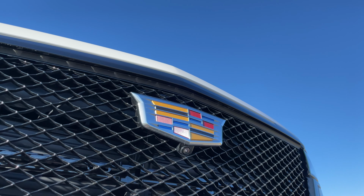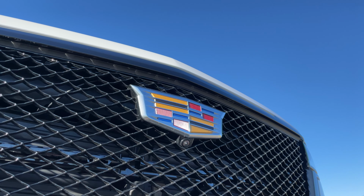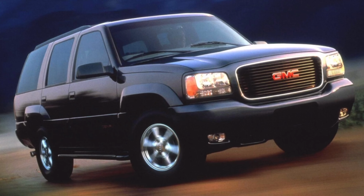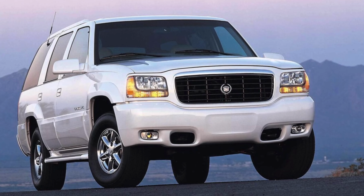GM launched the GMC Denali brand for the 1999 Yukon Denali as their first attempt to go after the Lincoln Navigator, but then someone somewhere wised up and GM rushed the development of a large luxury SUV for Cadillac, and the Escalade was born. Funny thing is, the 1999 GMC Yukon Denali and the 1999 Cadillac Escalade were an exact copy of each other. It was rebadging at its best. The exterior, the interior were the exact same thing except for the logo and the nameplate. You get pissed off about rebadging now, but imagine seeing that in 1999.